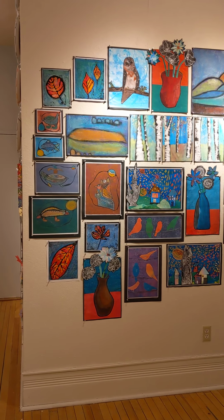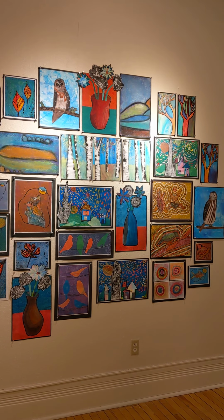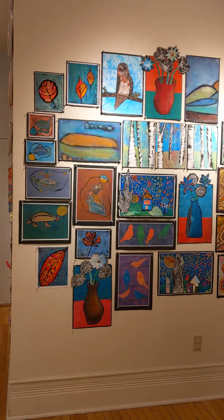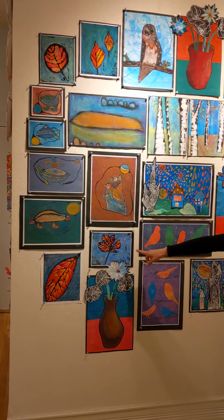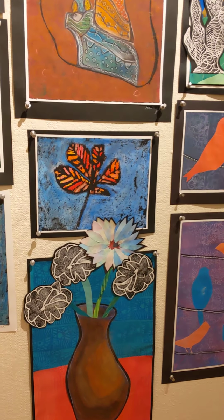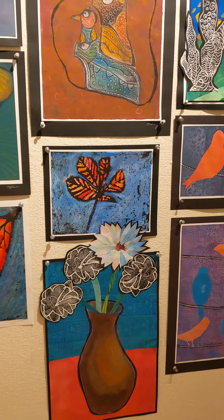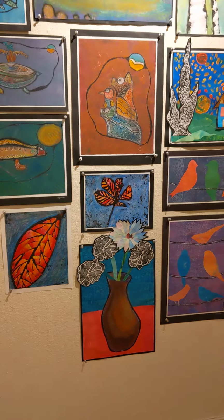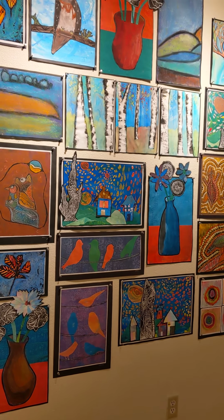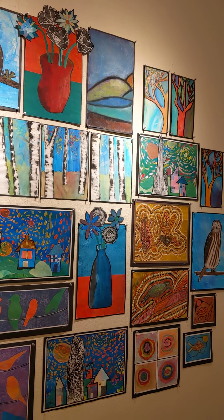So for example, you'll see a lot of the lessons are based on seasonal lessons. So in the fall, when we're focusing on the fall leaves, we might do a lesson like this, where we're focusing on drawing fall leaves and doing different techniques. Like this one, for example, is a batik technique that the kids love. It's magical.